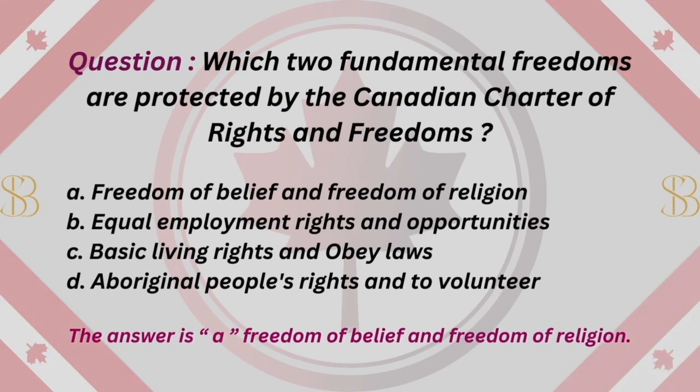Question: Which two fundamental freedoms are protected by the Canadian Charter of Rights and Freedoms? A. Freedom of belief and freedom of religion. B. Equal employment rights and opportunities. C. Basic living rights and obey laws. D. Aboriginal people's rights and to volunteer. The answer is A. Freedom of belief and freedom of religion.